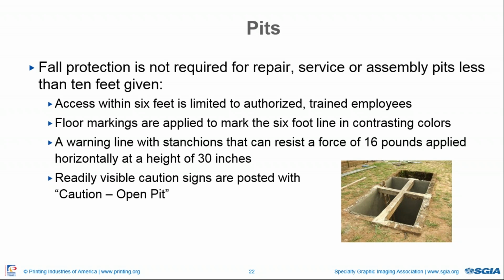So we'll also need to have floor markings, creating a 6-foot line. And we want that to be in a nice contrasting color so it's very visible to an individual. So pretty much what that does is the authorized people are allowed to be within that 6-foot barrier, but everyone else is not allowed to cross that line. Okay? So that warning line has to be able to resist a force of 16 pounds applied horizontally. Okay? So make sure that barrier can at least hold 16 pounds. And then we need to have a sign, because we love to have signs, and it's going to say caution open pit. Okay, so we need the markings, we need the restraint, and we need the sign, and all of those to deter those employees that should not be in that area.